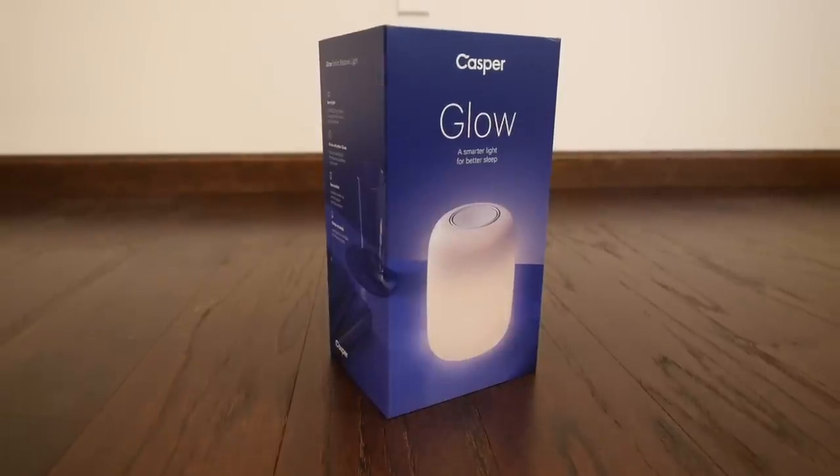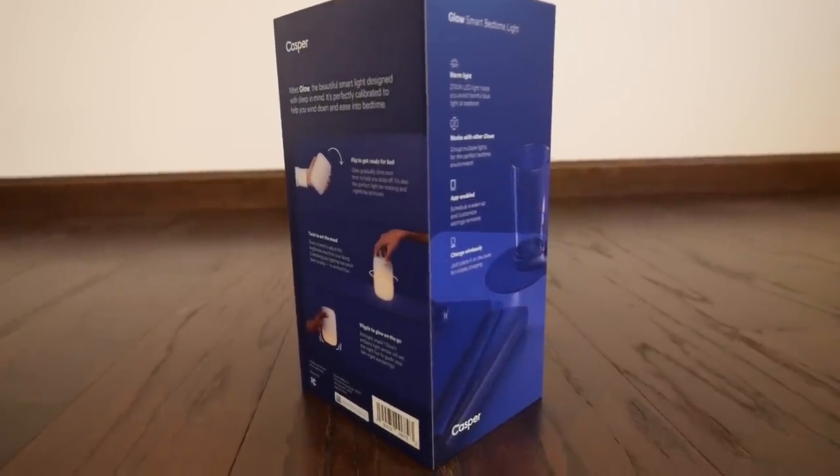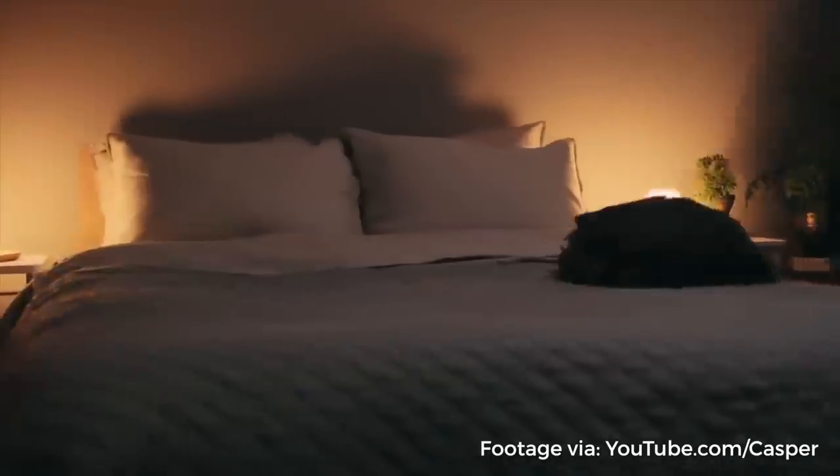The Casper Glow is the latest product from Casper. I've been using it for the past 10 days, and I'm excited to share my experience with it. The Glow is designed to help you fall asleep by gradually fading over time. I use this now with a Hue bulb, so I'm on board with the benefits of not having blue lights as you're trying to fall asleep.